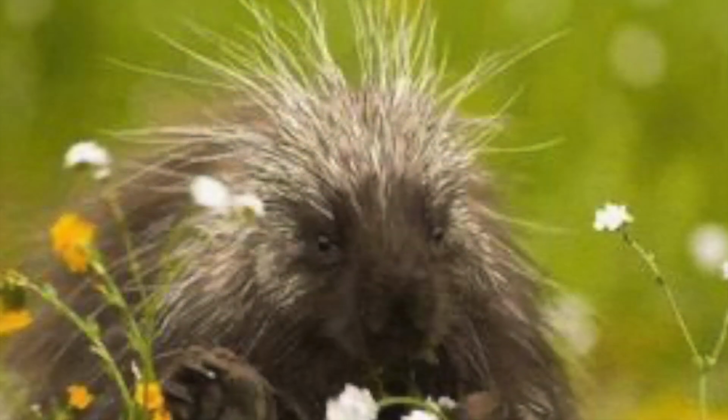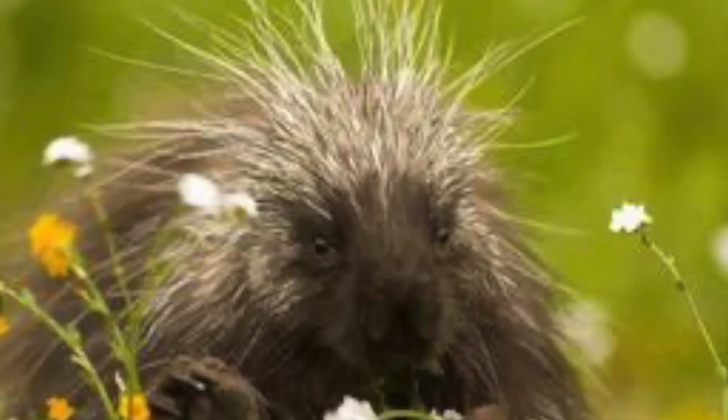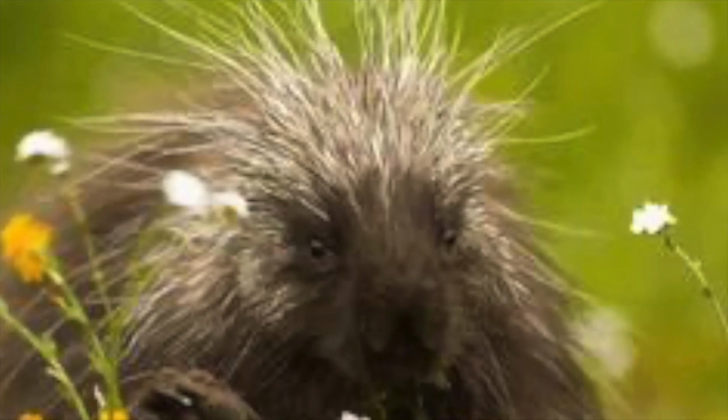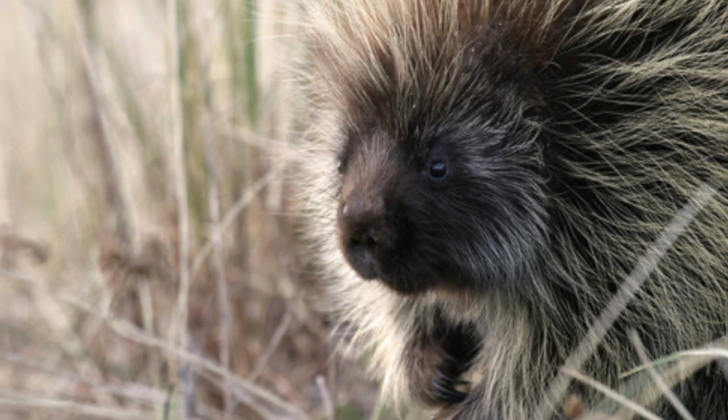A porcupine's face and belly are the only vulnerable areas of its body, and clever predators can sometimes use this vulnerability to kill a porcupine. This is apparently an art that the mountain lion has perfected.